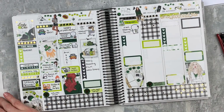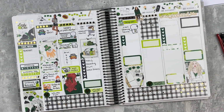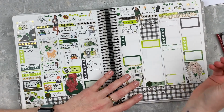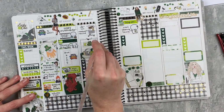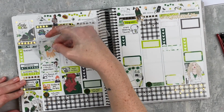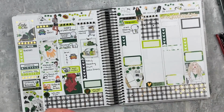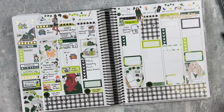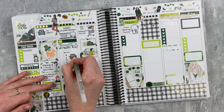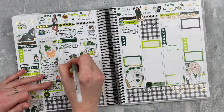So I'm just putting those in, and then I'm going to run my ruler over them just like I did with the bottom washi and stuff like that, just to make them adhere a little better and make them clear so you can see them. Just be really gentle when you do that so you don't mess up the foil. And then I forgot that I had this Fox and Pip girl with her little shamrock, what's it called? Headband. So I added that over to the sidebar and just colored in that little Once More with Love car.